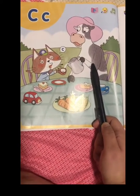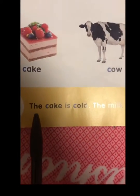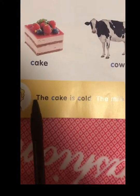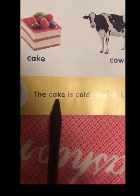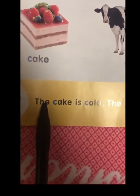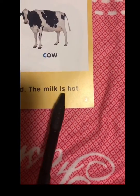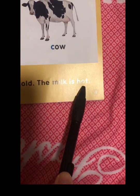Well done. All right. Now, I want to read these two sentences with you, okay? Let's read the first sentence. All right, are you ready? Okay. The cake is cold. The cake is cold. The next one. The milk is hot. The milk is hot. Right, very good.